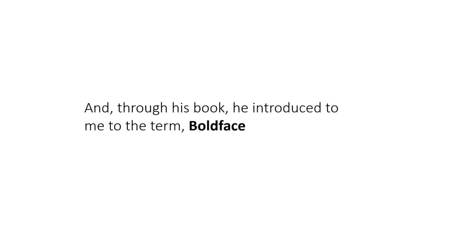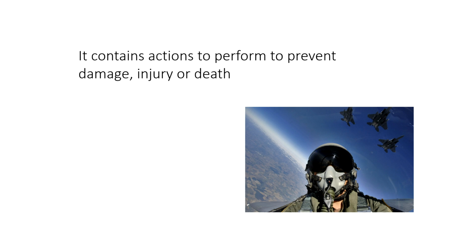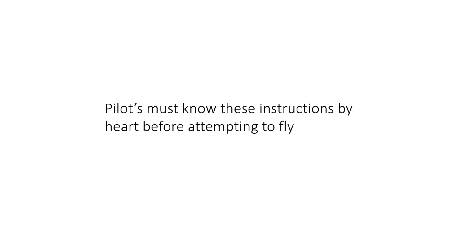And through his book, he introduced me to the term boldface. The boldface is the big bold text in front of you when you're in the cockpit of a fighter jet. It contains actions to perform to prevent damage, injury, or death. And it's said that the boldface is written in blood because many of the instructions are because of accidental fatalities that could have been prevented. So pilots must know these instructions by heart before even attempting to fly.